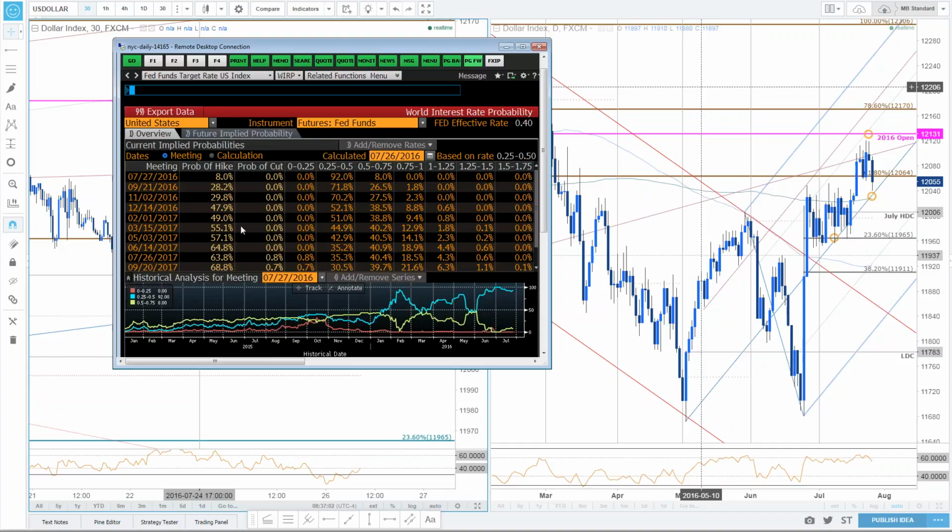If we do see that release come out tomorrow and this shifts, either bringing the expectation forward or pushing it back, look for the dollar to react on that basis. And especially if they kick it further out, look for a break of that support to really charge a larger decline in the greenback here.